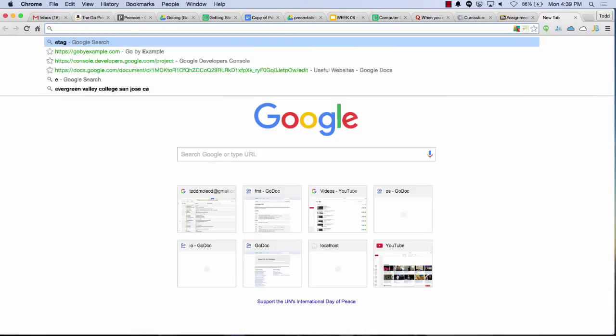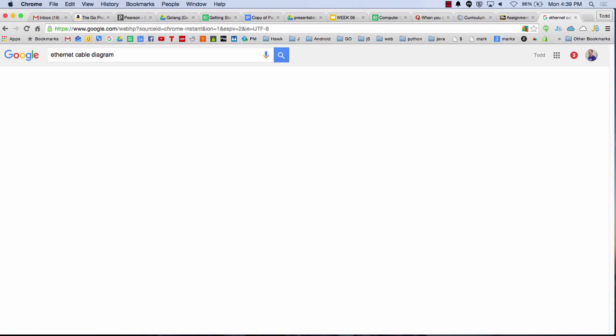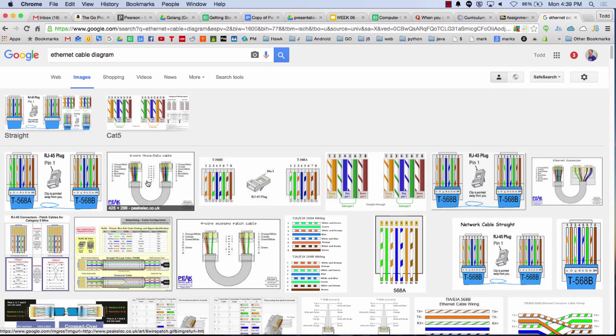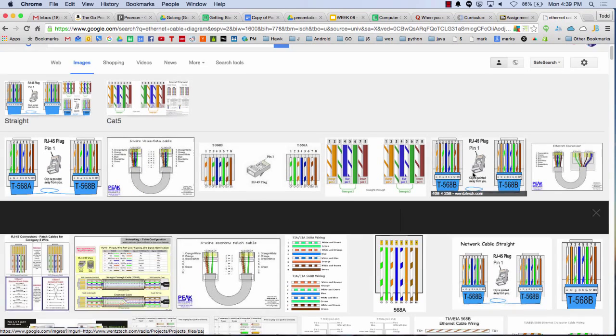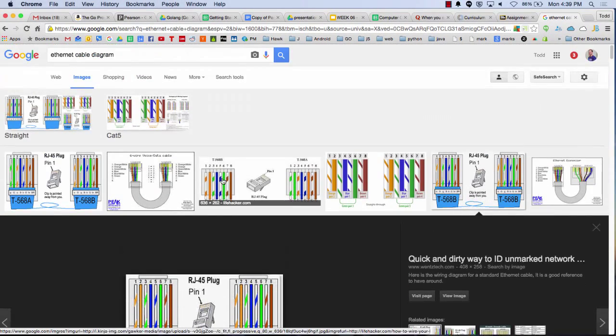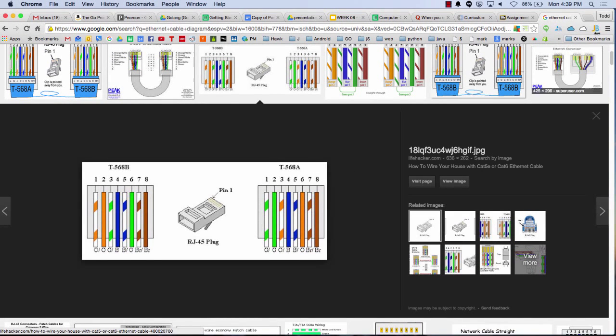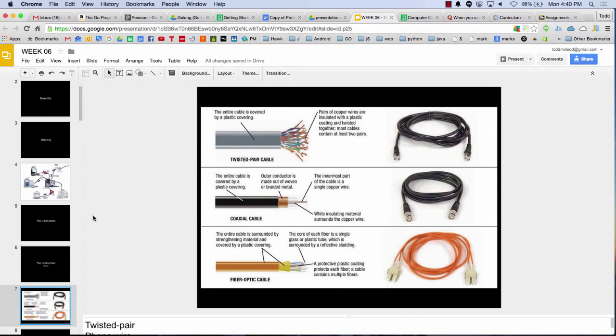You'd need an Ethernet cable diagram. You uncoil those cables, and then you have to lay out the wires in a certain way, because the wires all have a coloring scheme. So this is it right here, and you put them into the little RJ45 in this order, and then you crimp it closed. You make your own little cables. You don't have to wait for somebody else. You just make them yourself.